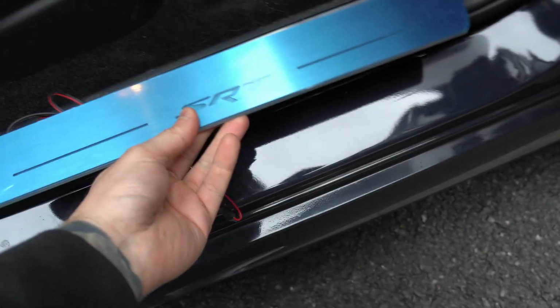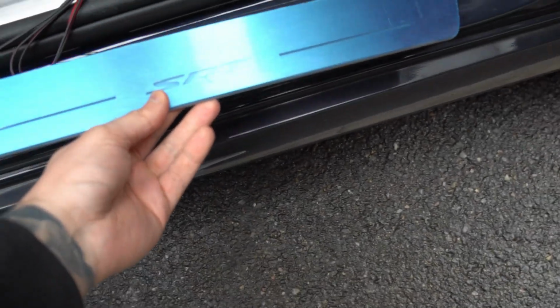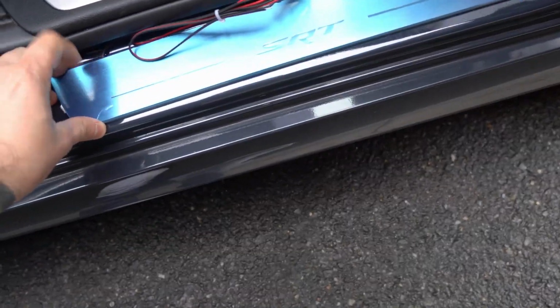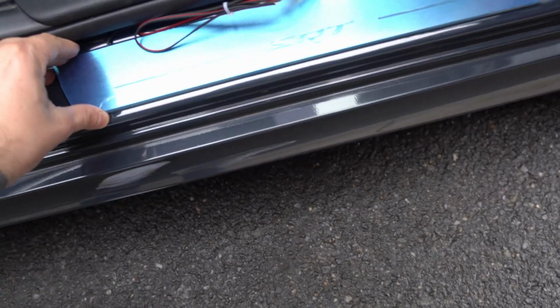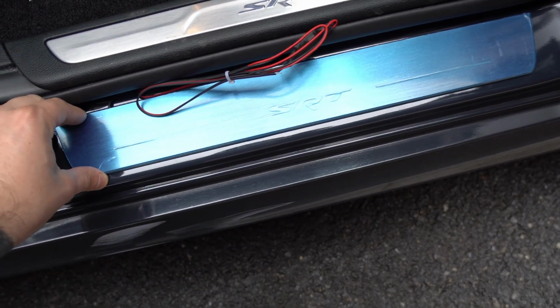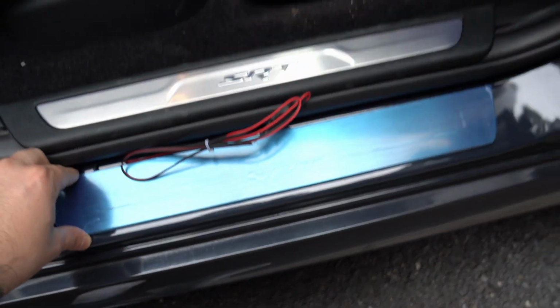I honestly thought it was supposed to replace this, but actually what is supposed to happen is these are supposed to go down here. So I guess because most cars don't really have badging right here, that's why they do these door sills, and they're supposed to sit right there. So I don't know if I'm gonna like the look having two SRT badges right there. Yeah, I don't know. That's something to definitely think about.